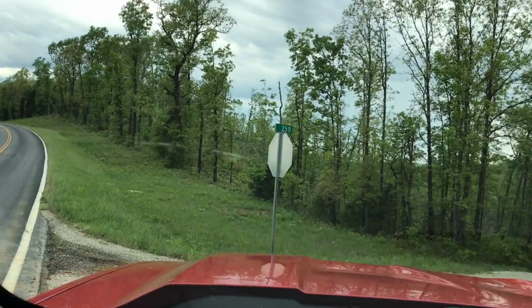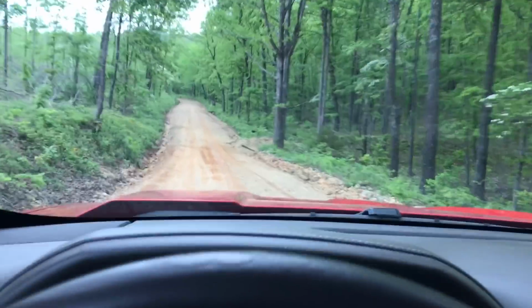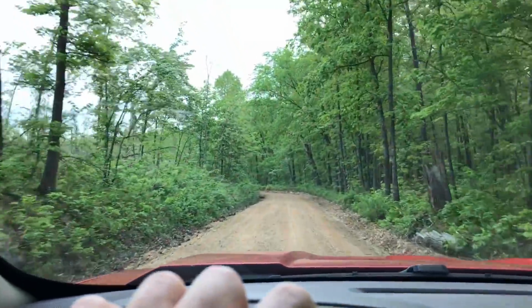Okay, so we'll take a right onto County Road 250. And now we'll follow this. I'll set the trip meter so we know exactly. We'll follow this to the easement road that'll take us to the property.